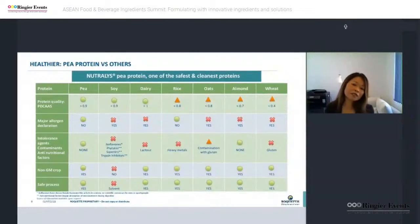In terms of how pea protein stacks up against the other proteins, pea protein ticks all the boxes. In terms of protein quality, which we measure in this case with PDCAAS score, which is protein digestibility corrected amino acid score, bit of a mouthful. Pea protein also has no major allergen declaration required. It does not have any intolerance agents, contaminants, or anti-nutritional factors either. Pea protein is sourced from non-GM crops, and it's produced via a safe process. So Nutralys pea protein is one of the safest and cleanest proteins on the market.